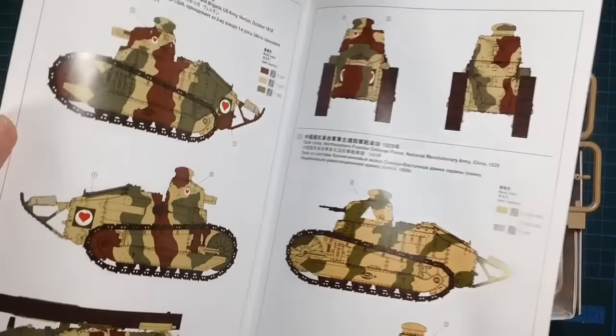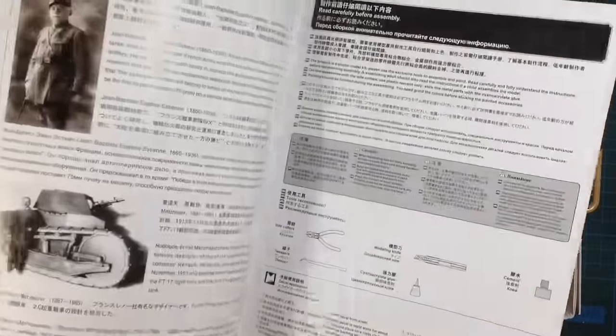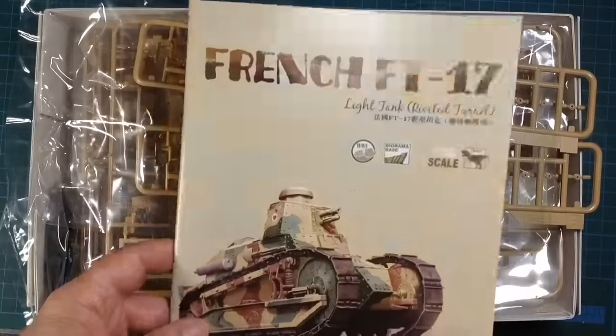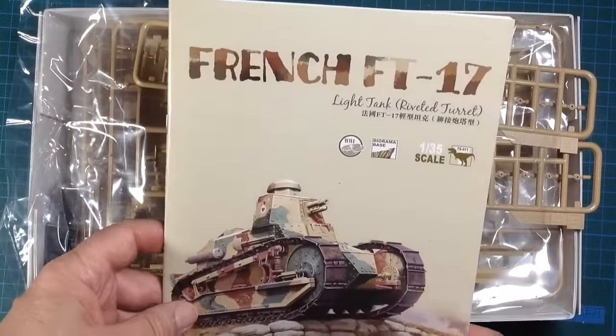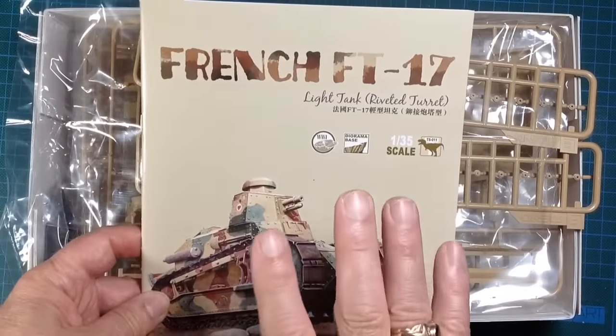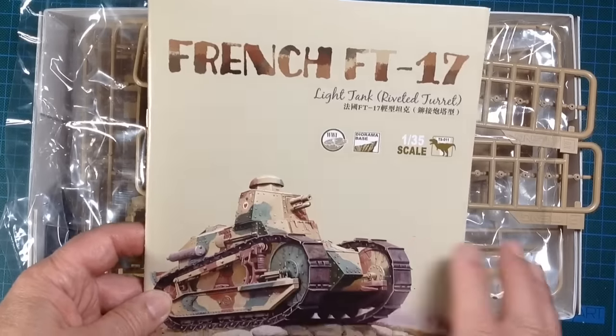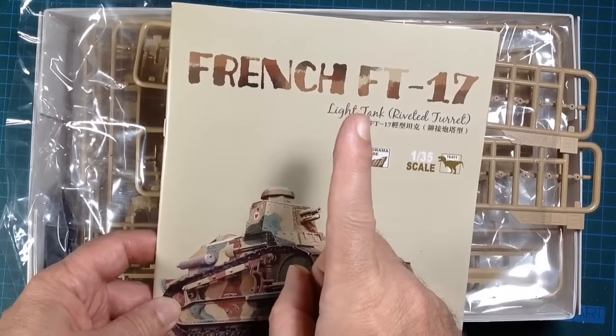Bingo bongo. All right, so it is a lovely set of instructions. Very easy to follow. And you get a bit of history at the beginning. Look, I can't say enough about Meng. Everything I've seen of theirs so far, and I've got about four kits that are Meng, they're all beautiful. You know, they're well worth the money. In fact, I didn't pay much for this, only about four shekels. And that's the thing to watch out for.